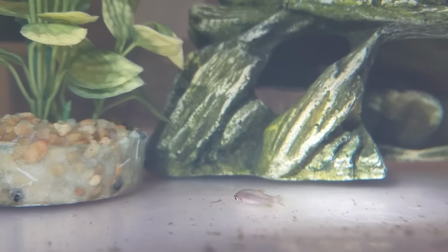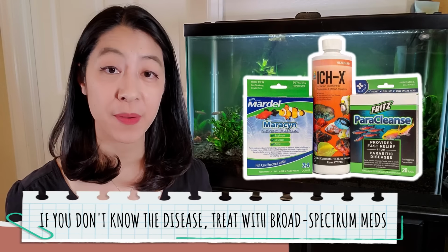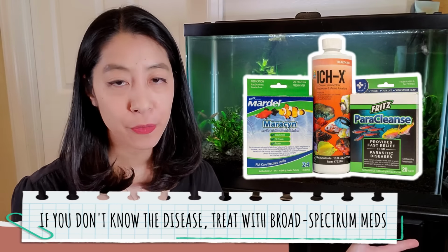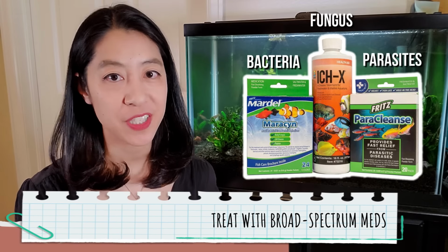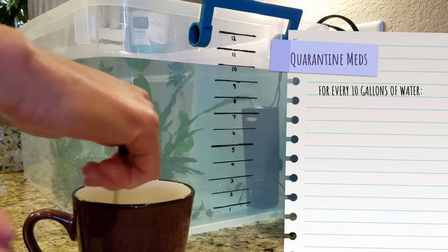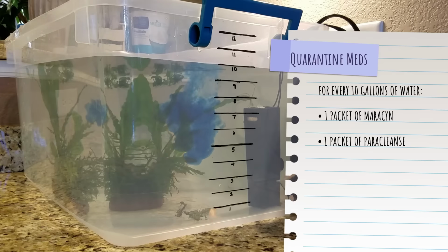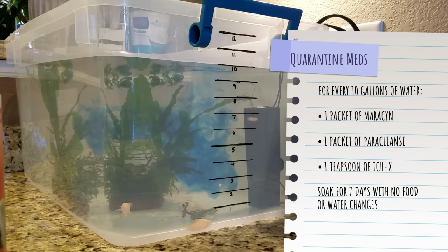And so in that case, Aquarium Co-op has this trio of quarantine medications it recommends that kind of blasts all 3 bacterial, fungal, and parasitic infections. So the instructions are for every 10 gallons of water, you want to use 1 packet of Maricin, 1 packet of Periclins, and 1 teaspoon of ICX.